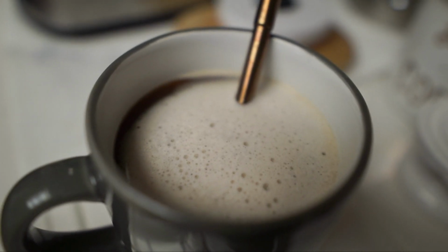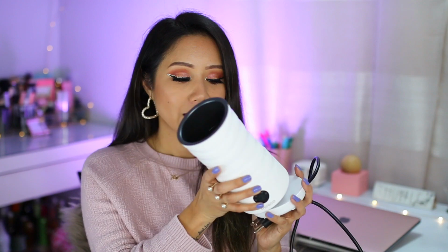You can also froth up hot or cold milk, which I think is pretty cool. So this is also very affordable. It comes in a couple different colors and I just love how sleek it is. It is so well worth the money, and if you're a coffee lover, you need a frother in your life.